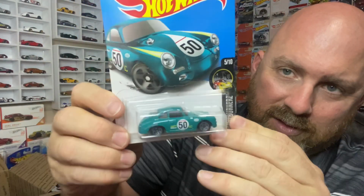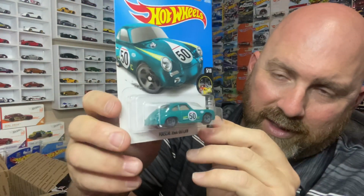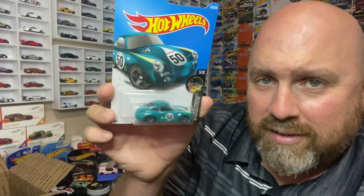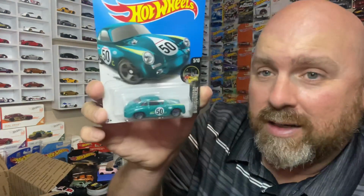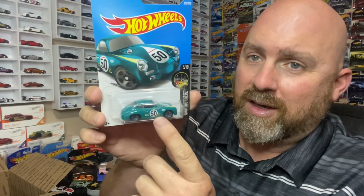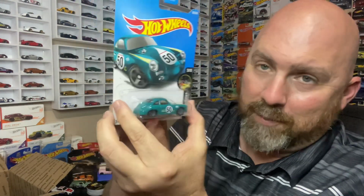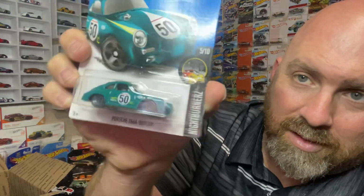All right, digging back into the box. Let's see what else we've got. Oh, nice. Porsche 356 Outlaw. I like that. I have this car. I recently did a trade with the Mustang Hunter to get this car. Or actually, I was in the process of doing a trade, and the Mustang Hunter gave me this one. And I've already taken it out of the blister, and it's up there in the case, loose. So I have this one, but I love the Outlaw. These are awesome. It's always good to have two.